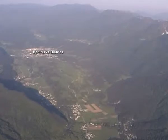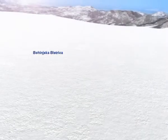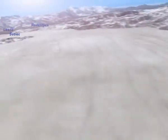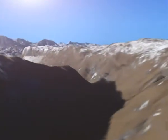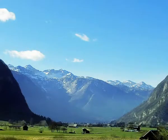At the peak of glaciation, the Bohinj Glacier was up to 800 meters thick and had even spilled over the high valley edges. The ice polished the underlying surface as it flowed, forming the characteristic U-shaped glacial valley.